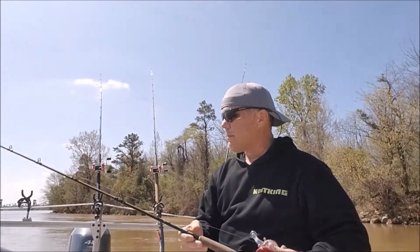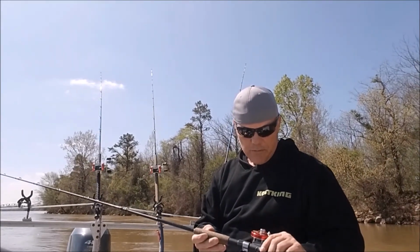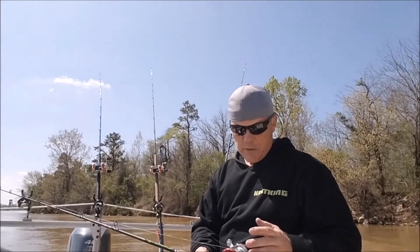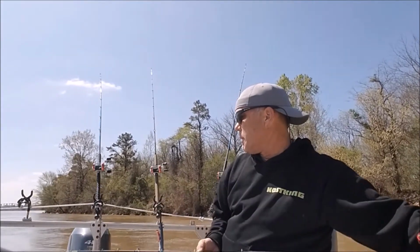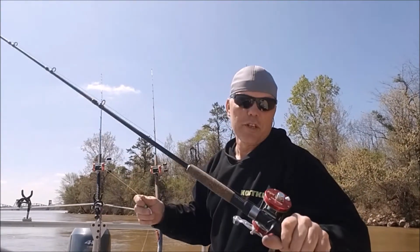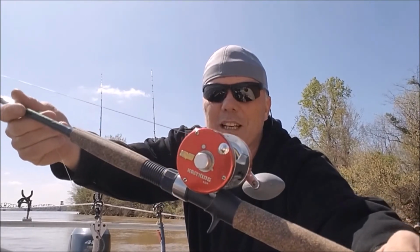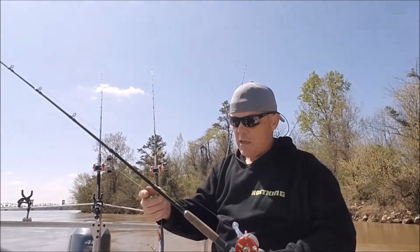Like I said in the past, my reel's a KastKing 60. The Rover 60s, they do really, really well. I've never had no problems on them. I've fished these for 3 years. Matter of fact, this one right here, you can see it's pretty well beat up. I've been fishing this one for about 3 years now, and it's caught a lot of fish. Got a lot of scars on it, but it don't stop. It just keeps on going.